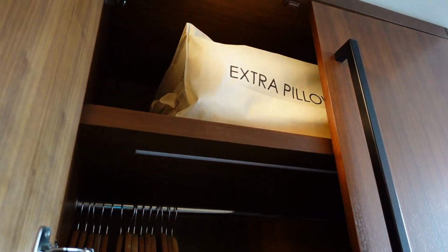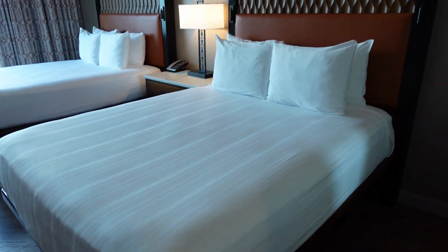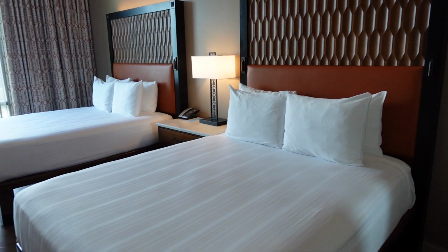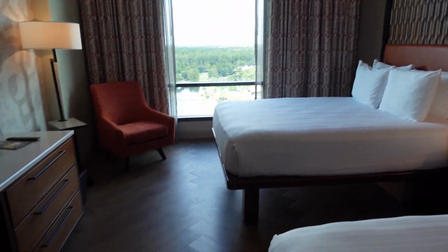Further into the room, we have your closet, which you're gonna have your safe and a laundry bag and extra pillows and blankets at top. Then you're gonna have like a luggage rack here. And this room has 2 queen beds, beautifully made, 4 pillows each, enough for everyone in your party. You got a nice tall mirror, and just a beautiful room.